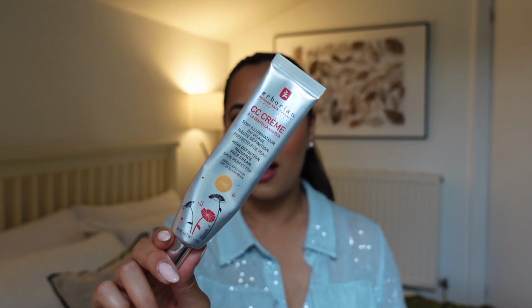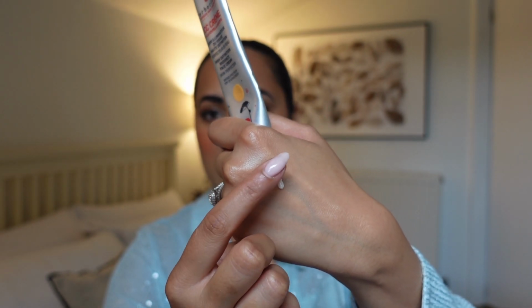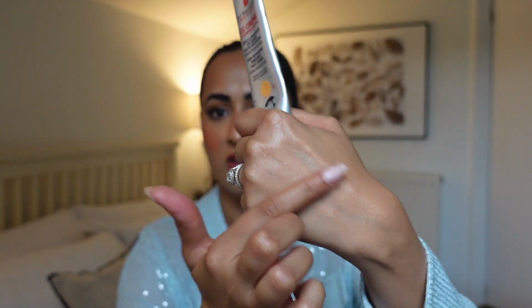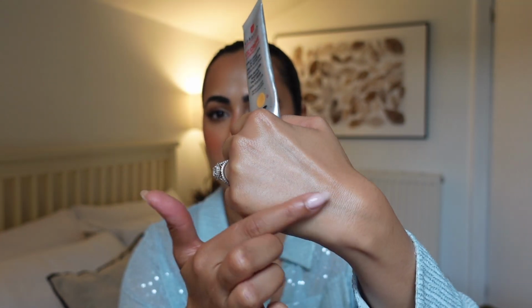The next item is an everyday favorite, not just in the summer but throughout the year. This is the Erborian CC Cream High Definition Radiance Face Cream. This product doesn't come in too many shades. When you take it out of the tube, it actually looks white, but as soon as you blend it in, it just becomes the color of your skin, and it provides the most natural skin coverage, and again, it just makes the skin look really nice and luminous, and it's really lightweight as well. So if you are looking for something that's light coverage for every day, this is a wonderful product.